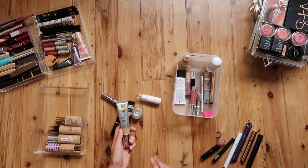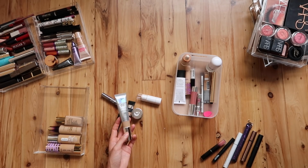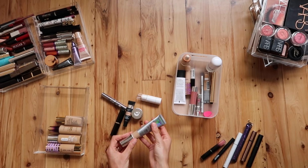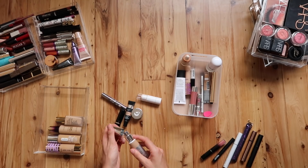Now I got so lucky with this because it is always sold out at Sephora, and I was invited to an event with It Cosmetics recently and they shade matched me there, and I am loving this. I actually have a brush that goes with it, and that's how I've been applying it, but it's great. It's got the little pump.